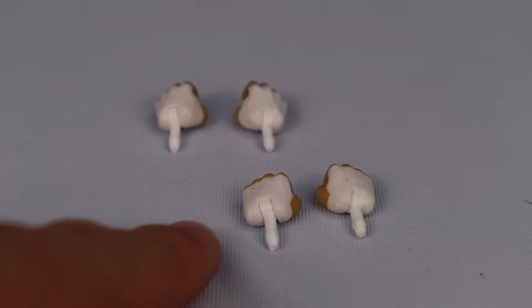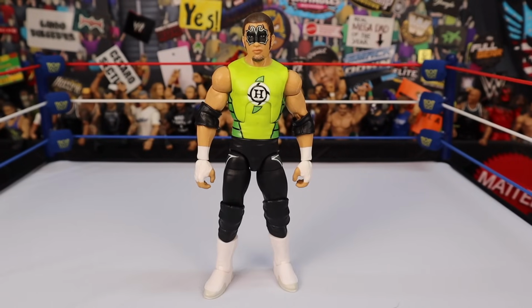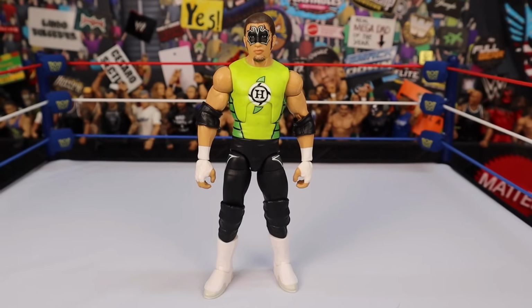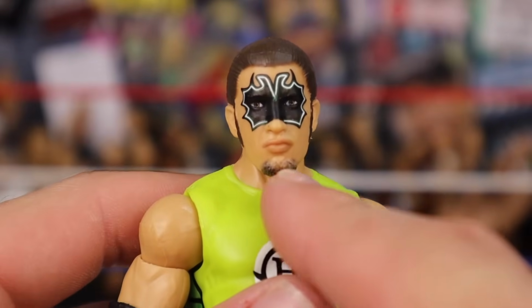We do have two sets of interchangeable hands. We got fisted hands with white wrist tape and microphone holding hands with white wrist tape. Here is the Hurricane action figure in its raw form. Let's have a closer look. Ultra realistic face scan here with the classic face pan. I like the little goatee here.